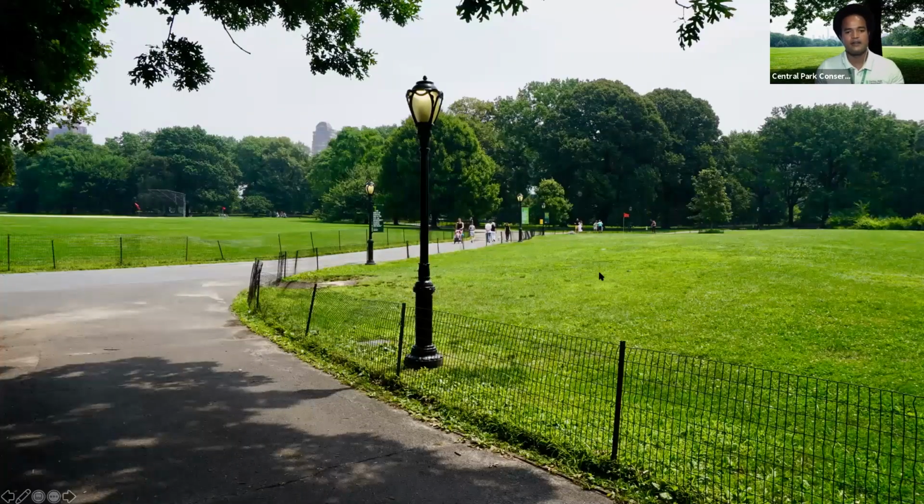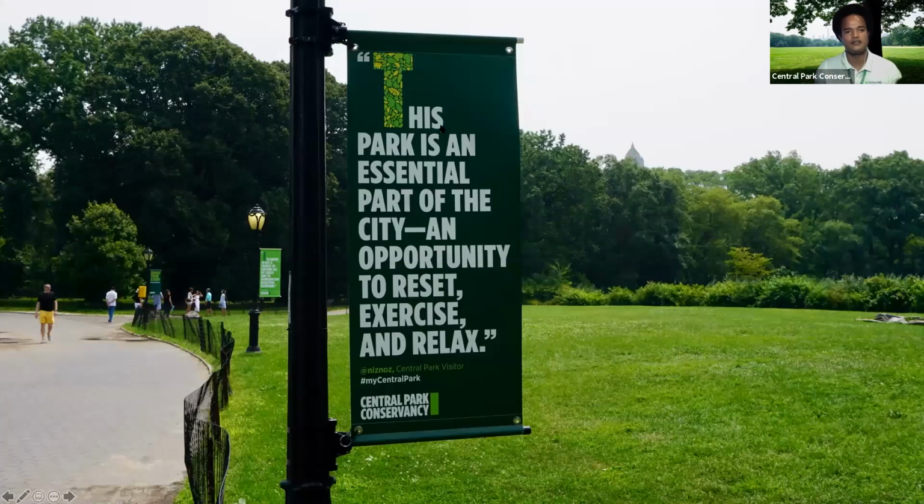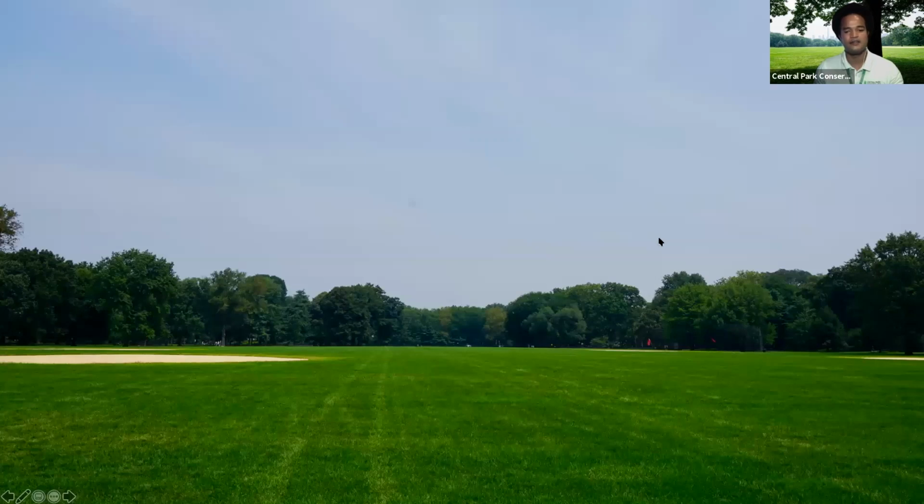This is the promenade that is going to take us there. Before we see the Great Lawn proper, I'd like to share this sign, one of the many that are now displayed throughout the park. This one reading, "This park is an essential part of the city, an opportunity to reset, exercise, and relax." This was said by a park visitor. I believe this is very true. Here is our view directly to the left. This sign is to the right.